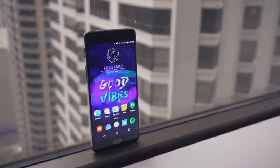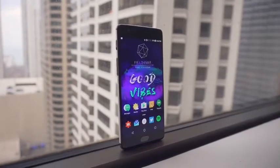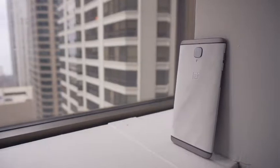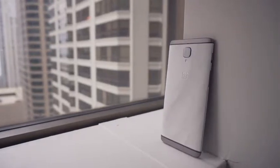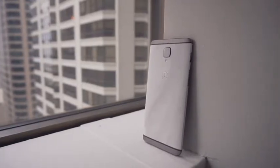Of course, not every phone is without its faults, but to be honest, the 3T doesn't have as many significant downfalls as you might think, which brings us back to the hardware. Sure, it's built very well with nice materials and all, but there's no getting around the fact that this phone is slippery as heck, which of course is easily remedied by a case or a skin like the one that I've got here from Dbrand.